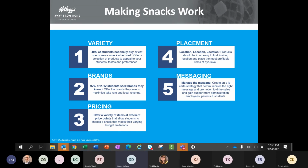And again, managing the message of your program and your products. Sometimes even if it's been the same menu, just revamping or remarketing it, talking about, here's our menu, here's a student favorite. Adding some of those key talking points is one way to transition that message, and it gives a sense of newness and freshness on your menus and in your communication strategies.